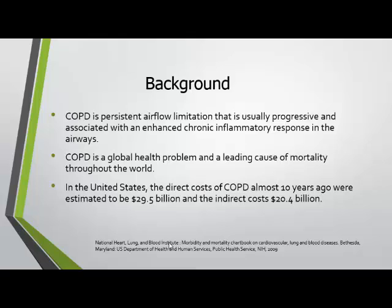it's the fourth leading cause of death worldwide. It's defined as a persistent airflow limitation that is usually progressive and is associated with chronic inflammatory changes. It's a global health problem, and these are numbers from the NIH in 2009 and 10 that COPD 10 years ago, the direct costs were $29.5 billion and indirect were $20.4 billion. I don't know if this was in the last 10 years, but that's a lot of money.